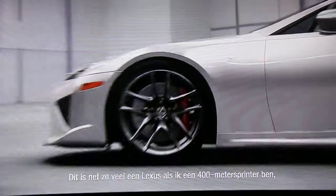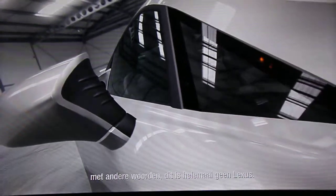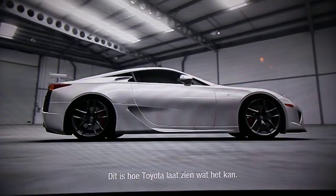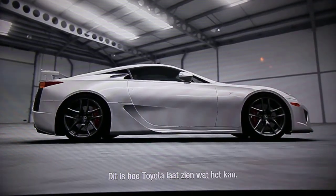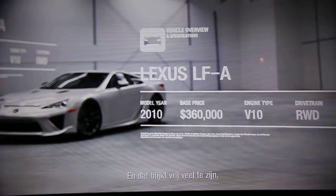This is a Lexus in the same sense that I'm a 400 meter runner. In other words, it isn't a Lexus at all. What this is, is Toyota showing exactly what they're capable of. And it turns out that what they're capable of is quite a lot.